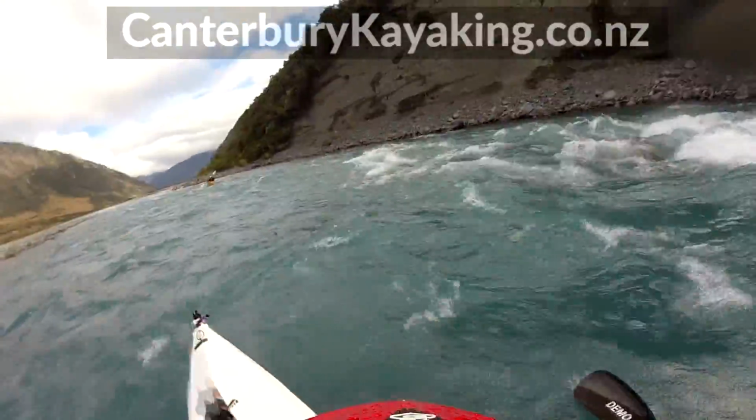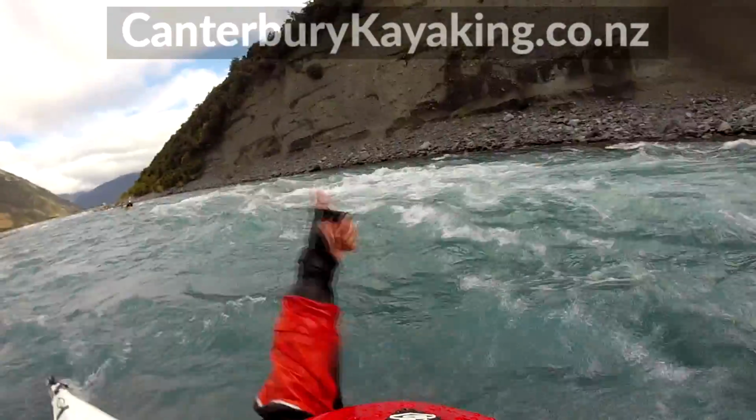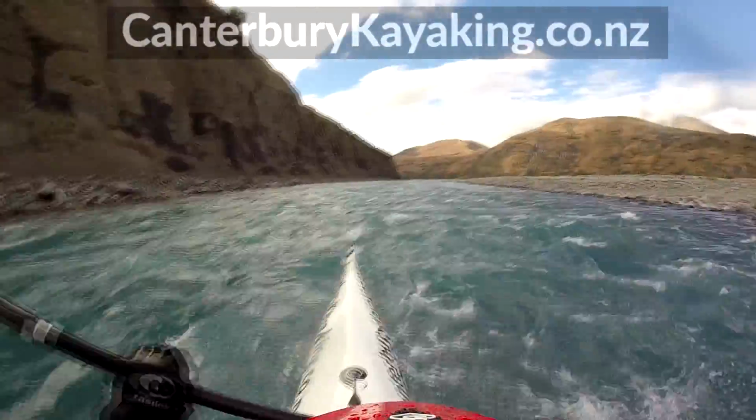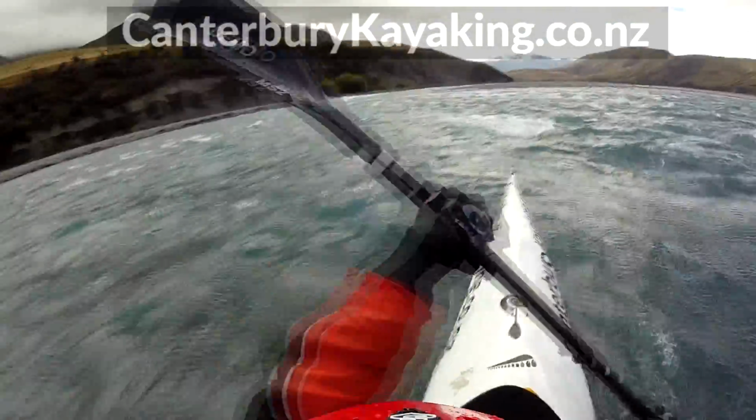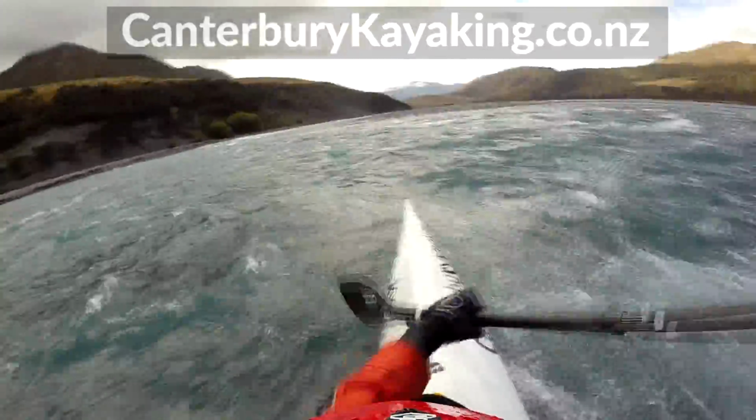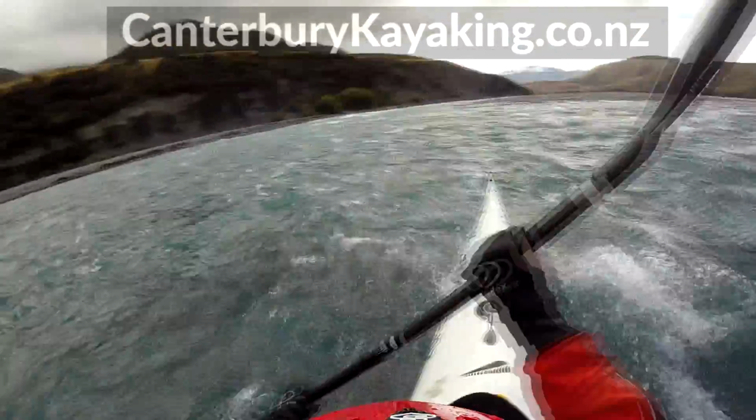Then you can just stay right where I'm pointing, trying to get the crew to come a little bit further right than where they are. Yeah, if you don't paddle very strongly, the river will just take you where it wants. So paddle nice and hard and you'll be in control.